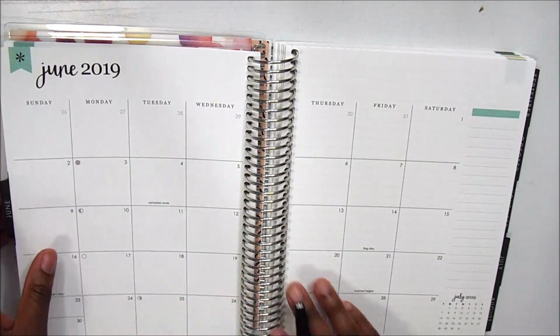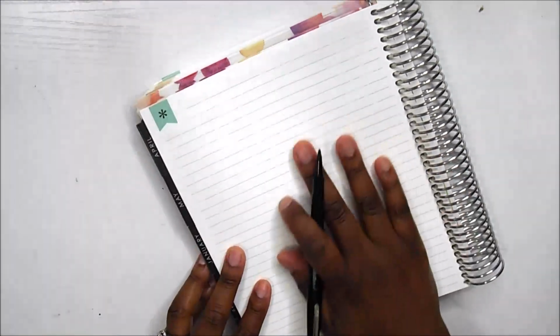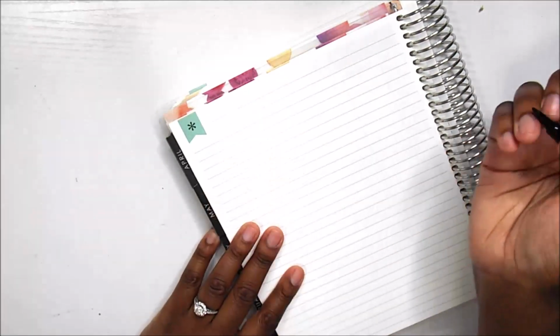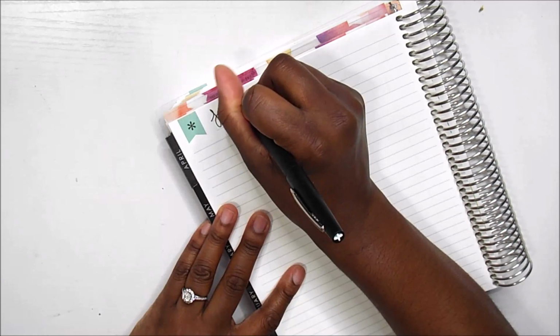What I like to do, the first page right before the month starts, is set our goals for the month. So today I'm going to be using, I think this washi, I'm a little undecided. We might come back to the decor part because that's not my favorite. So let's get started with our June budget goals.